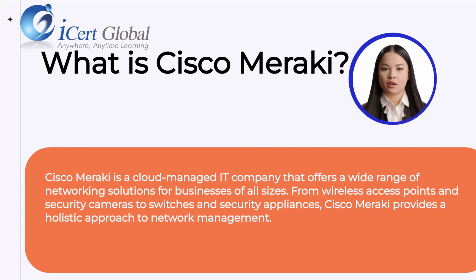What is Cisco Meraki? Cisco Meraki is a cloud-managed company that offers a wide range of networking solutions for businesses of all sizes. From wireless access points and security cameras to switches and security appliances, Cisco Meraki provides a holistic approach to network management.